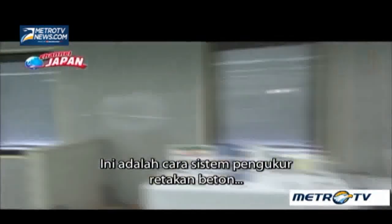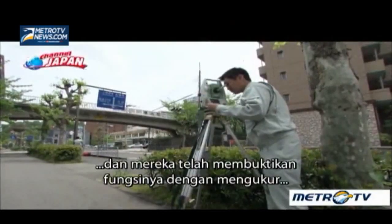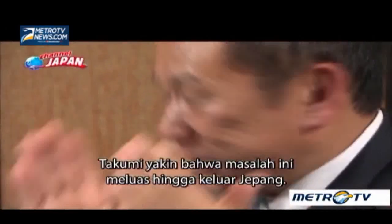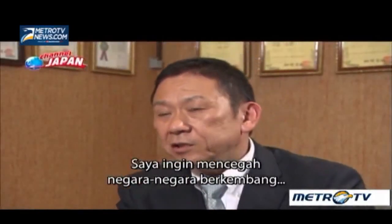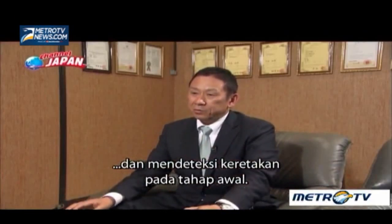This was how the concrete crack measurement system, which can detect signs of deterioration from a distance, was developed. More than 140 units are currently in use around Japan, and they've proven their worth by measuring over 1,000 cracks to date. The deterioration of infrastructures. The Takumi believes that this problem extends well beyond Japan. Infrastructures are directly connected to human lives. I want to prevent developing countries from making the same mistakes as developed countries. I hope that they will take an interest in maintenance and work to detect cracks at an early stage.